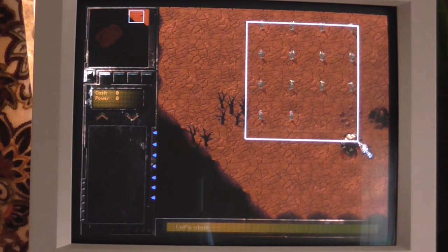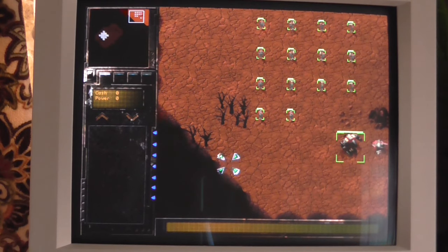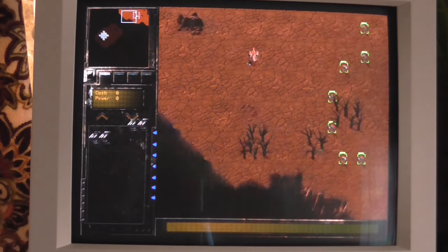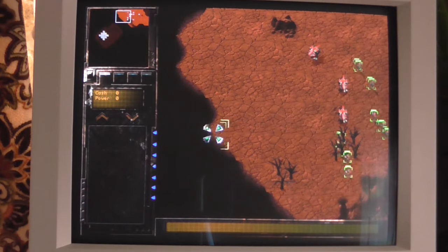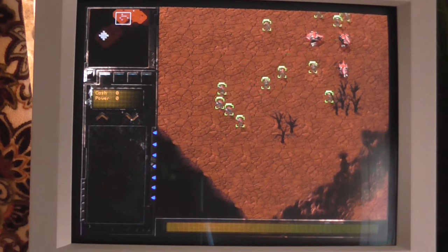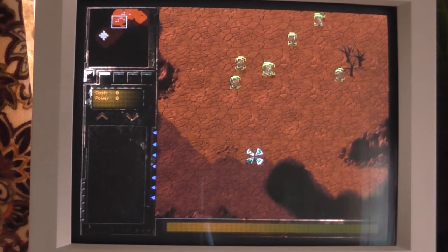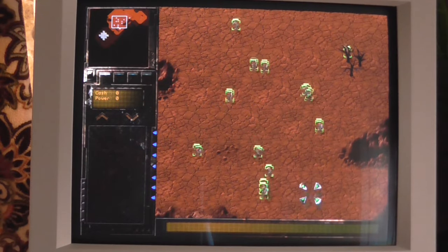Including CD audio. And it runs really fast, too. I was running it in 800 by 600 mode before, and it runs a little laggy like that. But in this mode, 640 by 480, it is perfectly smooth and playable.